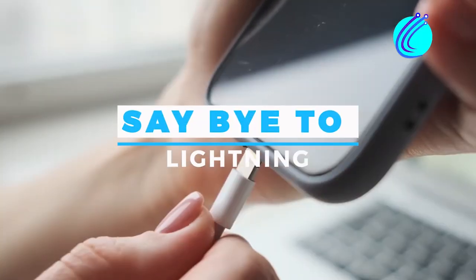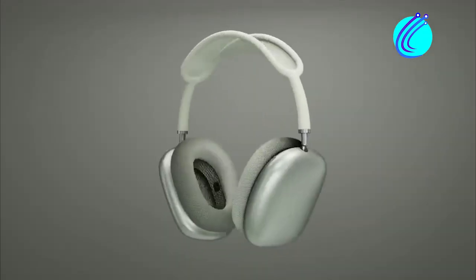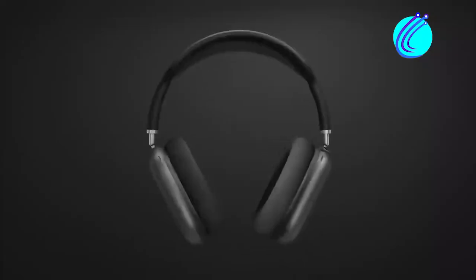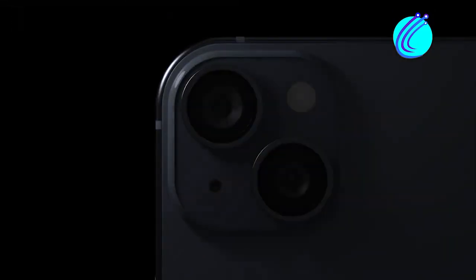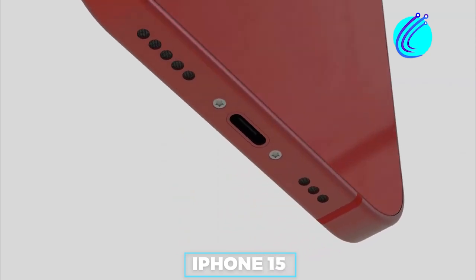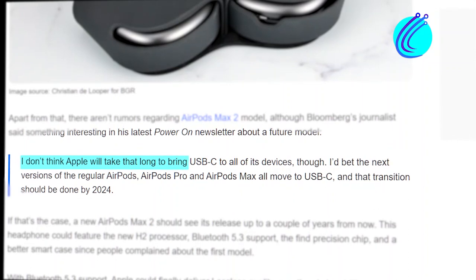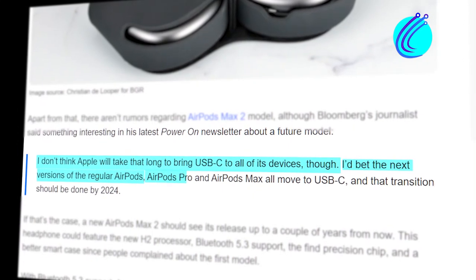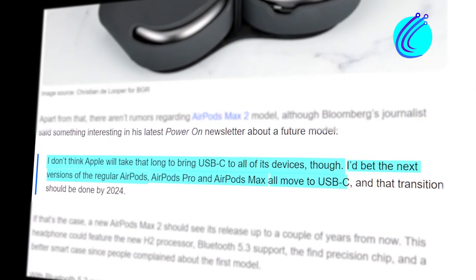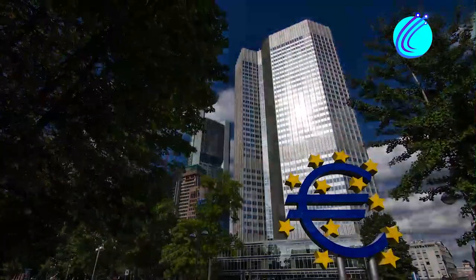Say bye to Lightning. The Lightning connector has been gradually phased out of Macs and other high-end Apple products. It's possible that the AirPods Max may use USB-C, following in the footsteps of the iPad Pro, iPad Air, and iPad Mini. There's a good chance it'll stick with the same port the newest iPhone uses. As the iPhone 15 will have USB-C, we anticipate the AirPods Max 2 to do the same. Again, Mark Gurman notes, "I don't think Apple will take that long to bring USB-C to all of its devices though. I'd bet the next versions of the regular AirPods, AirPods Pro, and AirPods Max all move to USB-C, and that transition should be done by 2024." Well, this is a mandate by the EU, so Apple doesn't have much of a choice here.